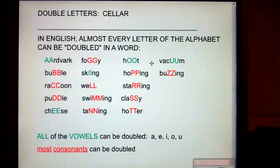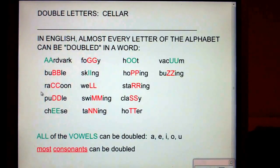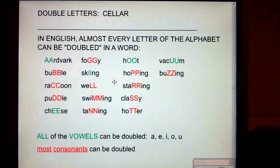Well, when I say W, I mean two U's. I don't mean the letter W, okay? And most consonants can be doubled in English. B, C, D, G, L, M, N, P, R, S, T, Z. That makes spelling very hard because you got to wonder, all right, is it one R or is it two R? Is it one S or is it two S?